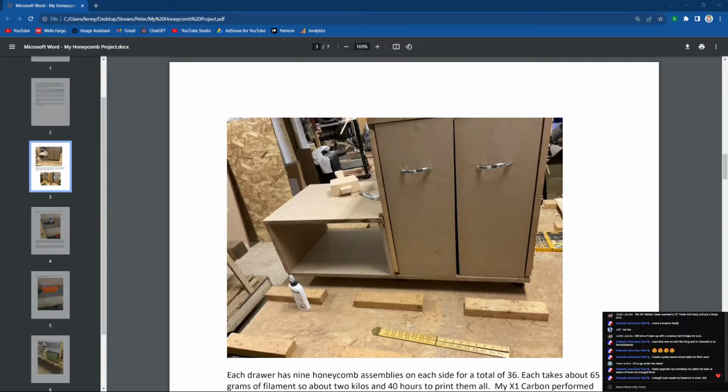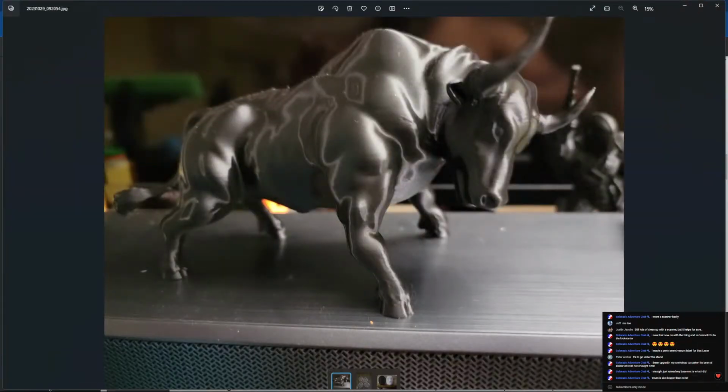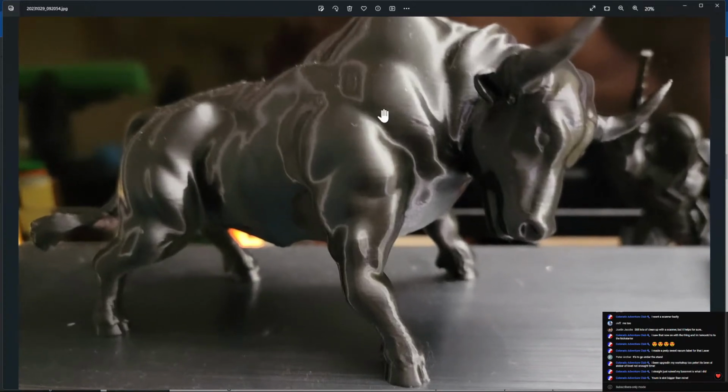Really cool, Peter. Thank you for sending that in. And then next on the list is Renee with some more cool prints. This one looks really nice, just super shiny. That one turned out really good.